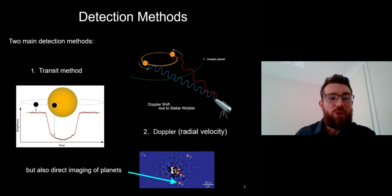So, two main detection methods then. Number one is the transit method. That's probably discovered the most so far, and it just looks for a dip in brightness of a star as a planet passes in front. It's a fairly simple technique, really, but there's a lot of information you can get just by looking at the shape of that transit. We'll have a quick look at that in a few slides' time.